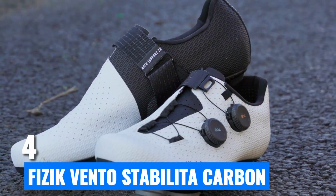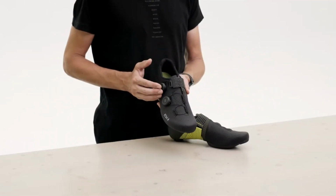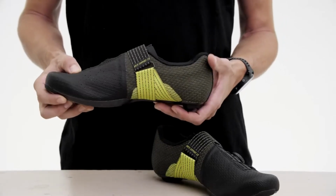Number 4 is the Fizik Vento Stabilita Carbon. The Fizik Vento Stabilita Carbon emerges as a compelling choice for cyclists seeking a blend of stability, comfort, and race-ready performance in a stylish package.